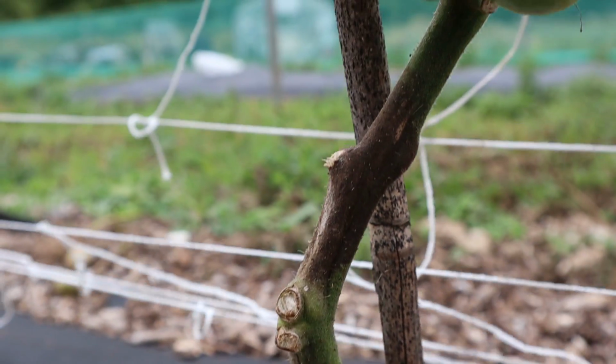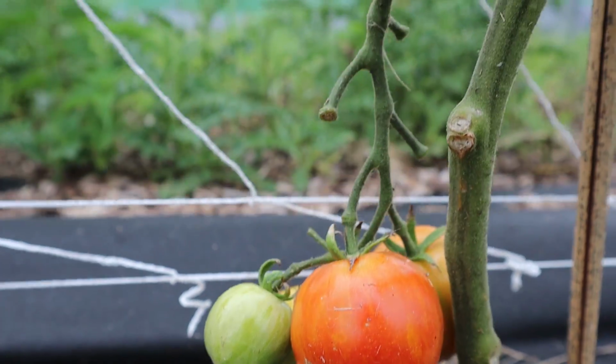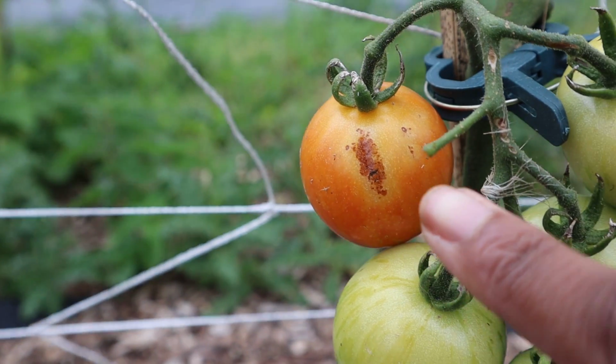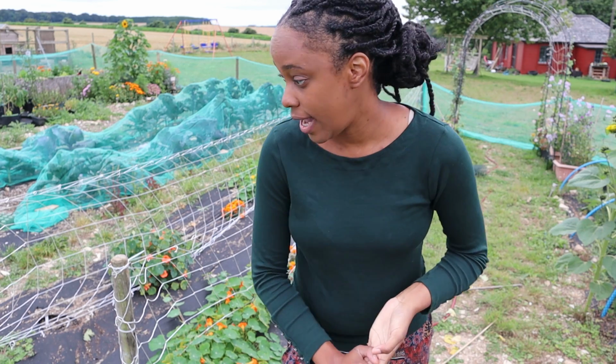So if you're coming here from my last video, you would have seen that we lost most of our tomatoes to blight. It's very early on in the season for the UK to lose it to blight, but here we are.